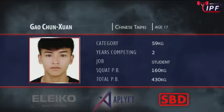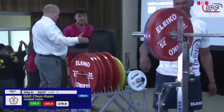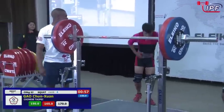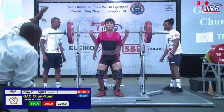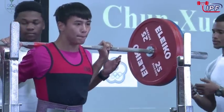And we'll come around for our third lift now. Showing one go now. He missed 165. Didn't quite get down enough. And now looking at 170. Very, very young lifter. Born in 2001. And he certainly didn't seem to have any problems with strength at the 165. No, he didn't. More of a technical error.